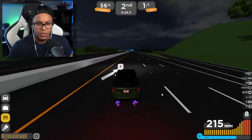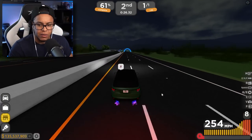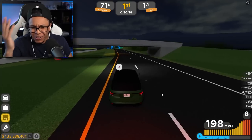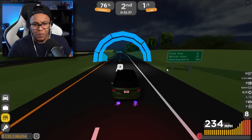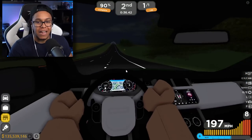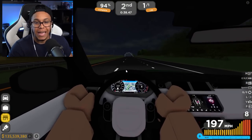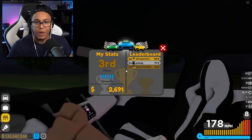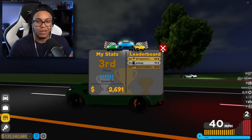I don't even know. Let's do it one more time for y'all. One more time. It's too fast. 251? 252? Lord, I don't know. But let me tell y'all, bro, when you styling like this, I don't care. I could do whatever I want. Look at the interior. Y'all see the green drip? Yeah, I know y'all saw the green drip, bro.